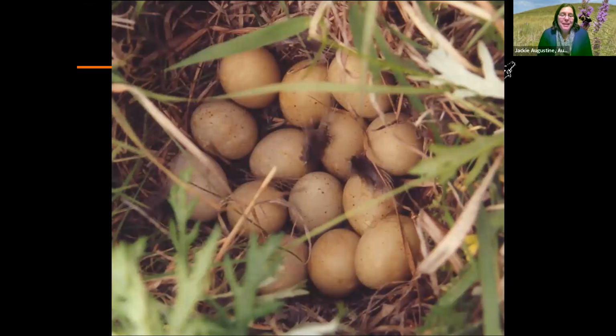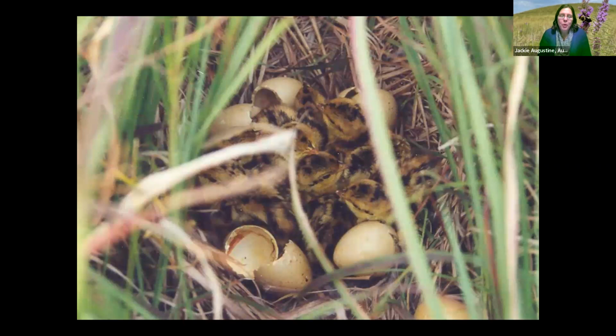The happy news, besides us knowing that they need grass, the happy news is that they have the potential to produce a lot of offspring in a year. They typically lay 8 to 12 eggs. Those eggs hatch within 23 days, hopefully, if they have thick grass to protect them from predators. And those chicks, if it's a normal year with average precipitation, they can grow.